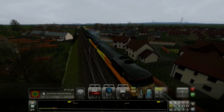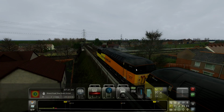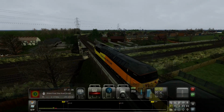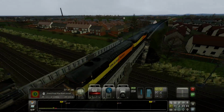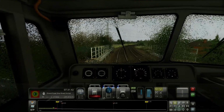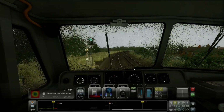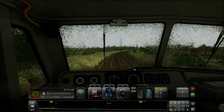But yes, so we're on the approach from Lostock Hall, which was left in to pave the way for further extensions into Lancashire, I believe, if memory serves from reading the SOP. Power off. I'm just going to get a nice step on brake application.